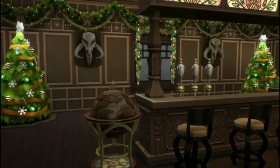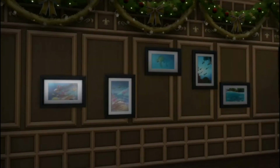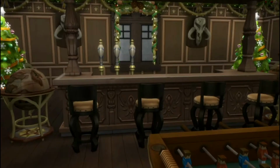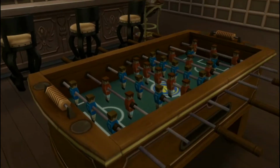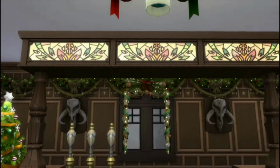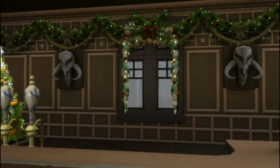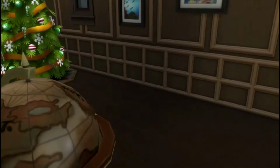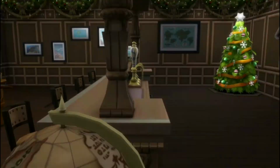And I kind of came up with a story because I was making this on stream. I was like, oh, the people that live here, they like to travel. And, you know, they got lots of money and stuff. So this is like where they're showing off some of the stuff they've got. You got a foosball table in here. A bar, like a nice fancy one. Very fancy, honestly. And we got some skulls over there. Maybe they're hunters or something as well. We got the globe alcohol things. Another tree.